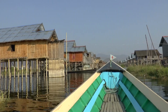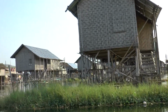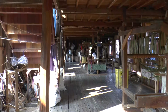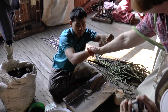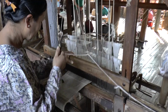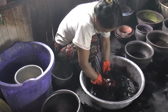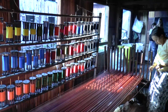Many of the houses have floating gardens, which are fastened to the lake bottom by long bamboo poles. We were heading for a weaving workshop, which uses the fibre from lotus stems to make its fabric. The fibre is dyed on site, and this lady makes up the creels of fibres for the warp for the looms.